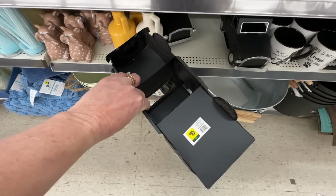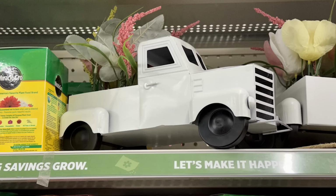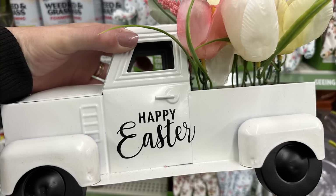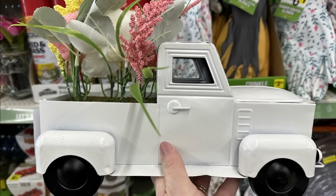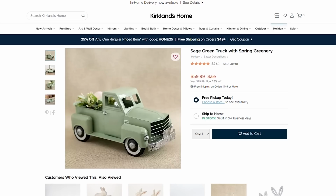If you head over to their Easter section, I was able to find one that was white that had a floral arrangement in the back and it had Happy Easter on the door. Now this one is $18. Kirkland's has a beautiful sage one, and it does have a little bit better detail on it. But with the price tag of $59.99, I think I would rather have the one from Dollar General. And if you want to paint it sage, you can make it whatever color you want.